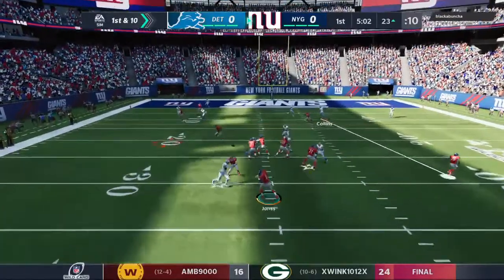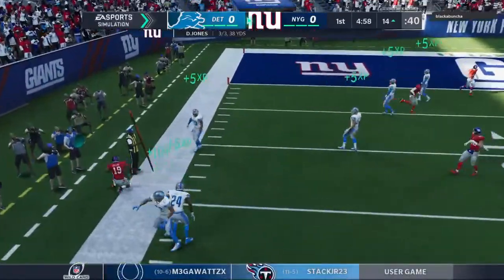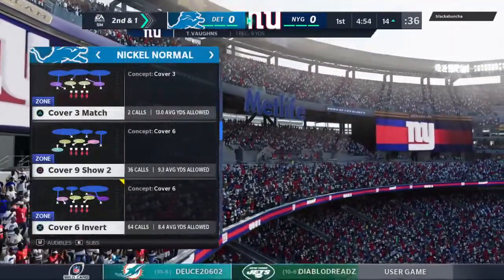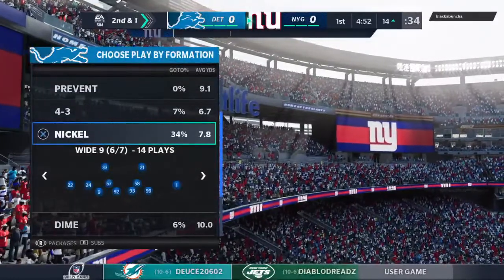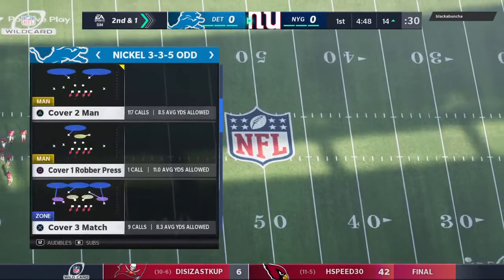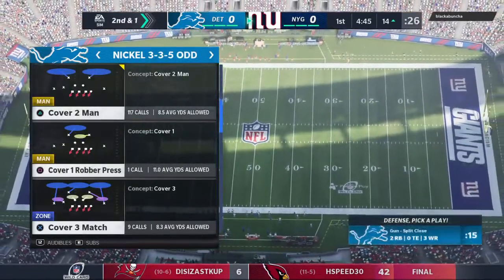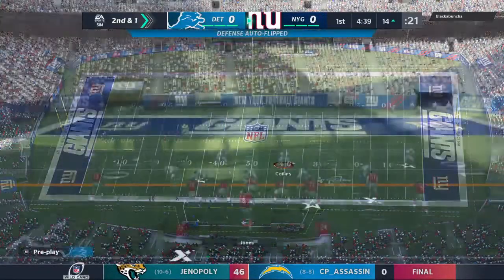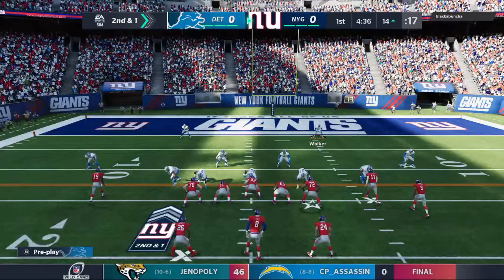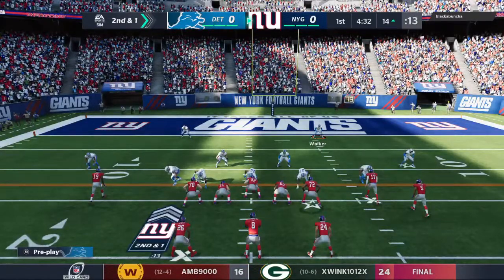From the gun, Jones. Got a man, and he hits him in stride. And he's going to get a solid gain of 9 before being brought down. 2nd and right at a yard. Give him 9 there on the first down completion at the Lions' 14-yard line. That last catch short of the marker by just a yard leaves him with a very manageable 2nd and 1.